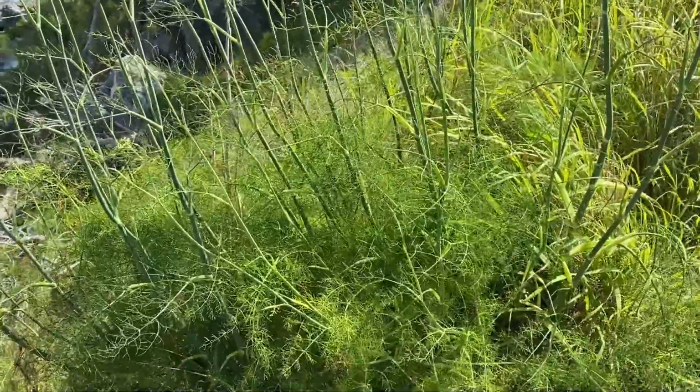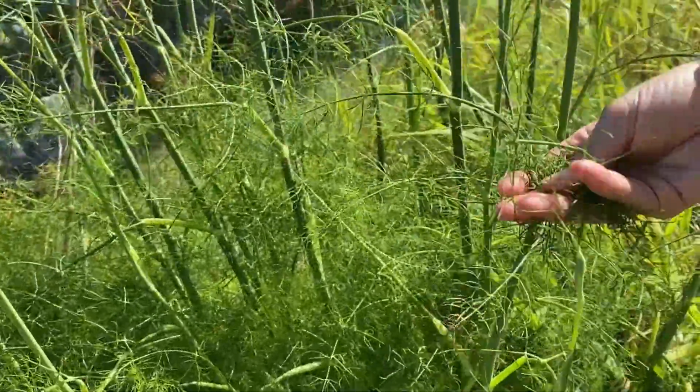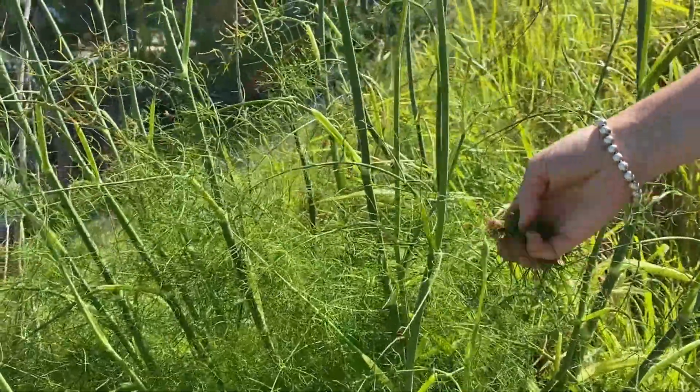So the side of the road in Bermuda is fantastic. Look at this big bush. This is all wild fennel. You can bring it, put it in salads, fish. Beautiful.